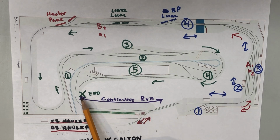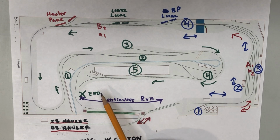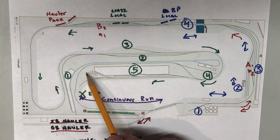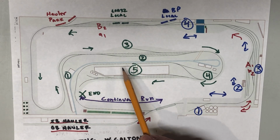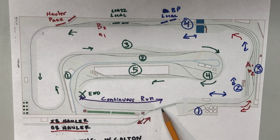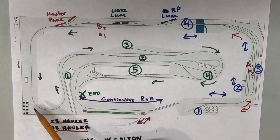So you're probably wondering, why doesn't it go through here? So this is just kind of built for a continuous run loop. So if I have people over or family, whatever, and just want to run the train around and not do operations, it kind of goes through this area and connects over the bridge. And this is a lift out bridge that I have to build. And it can just keep running. So it's got a pretty good run.